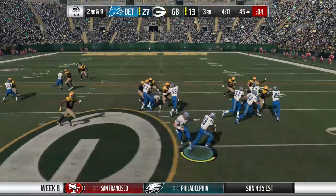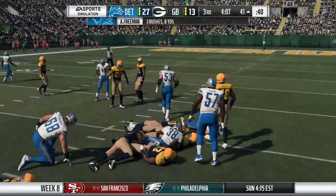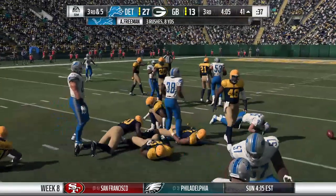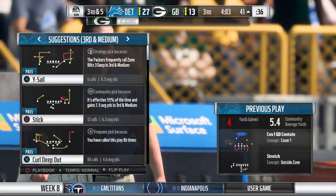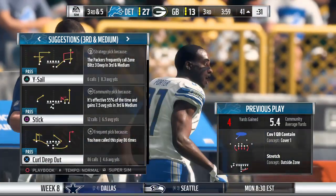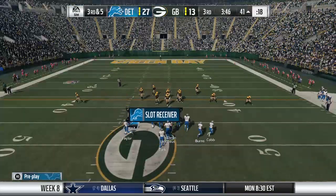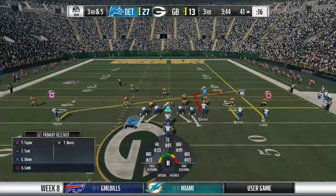Time running out here on the play clock. Again, they'll run with Freeman. And he's able to push his way forward here for a good little gain. It's a 4-yard pickup there, and it leaves him with 3rd and 5. They're trying to show that they can run the ball and protect this lead. Give it to the backs, play a little bit of keep away, don't you think? That's probably a good philosophy at this point, make that defense stand up and stop him.